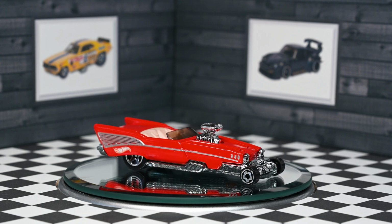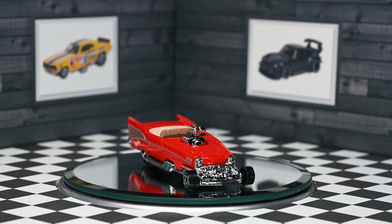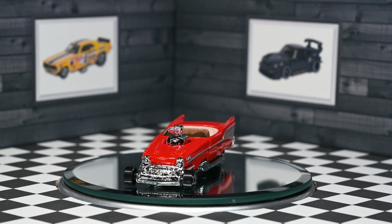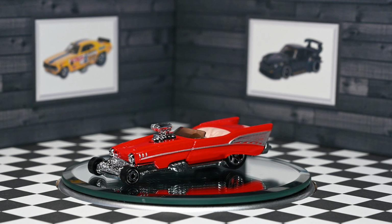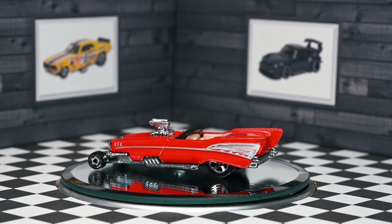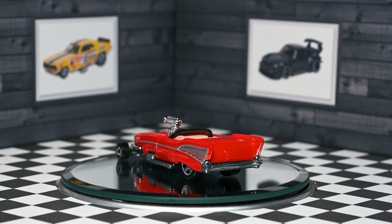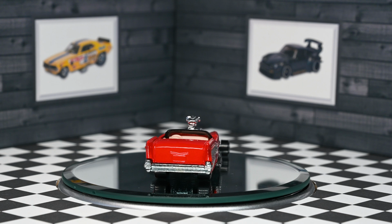Car number 32 is the 57 Roadster. It was designed by Mark Nuttall and was produced until 2007. This car depicts the 1957 Chevrolet Hot Rod with small front wheels, elongated hood, and large blown engine. And essentially, this is a 57 Chevy convertible that has been converted into a dragster.